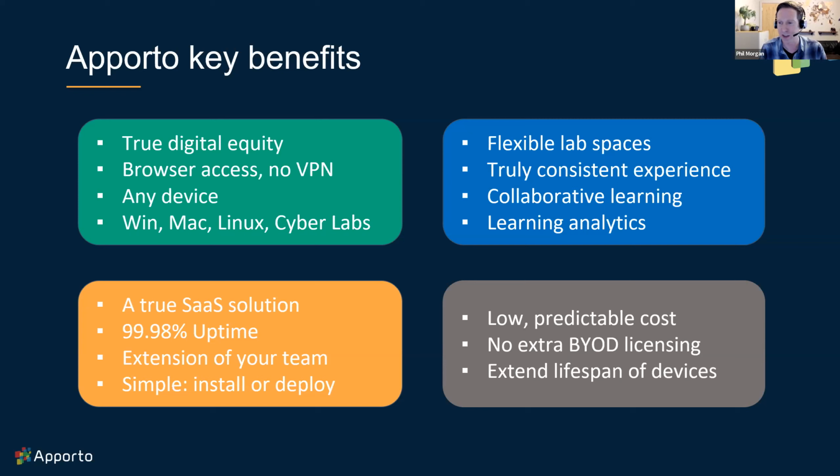I also touched a little bit on software licensing. It is generally a bit easier to do the software licensing because a lot of our customers can use the existing software licensing methods that you already have across the university estate. So that often makes it a little bit easier.